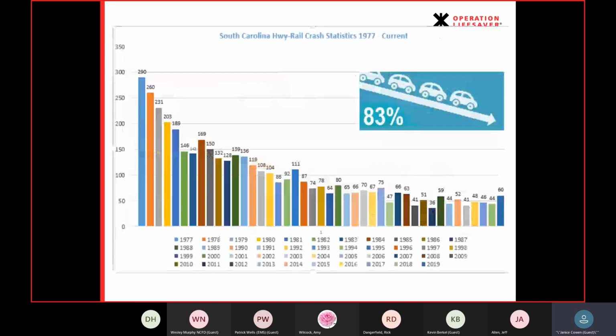You can see in 2019, unfortunately, we had a slight uptick in our crashes, up to 60. But overall, we have been very happy to report an 83% reduction in crashes in South Carolina over a 40-year history, and nationally over a 50-year history. Next year is our 50th anniversary as a program for Operation Lifesaver. We have been sharing our railroad safety information across the nation for 50 years.